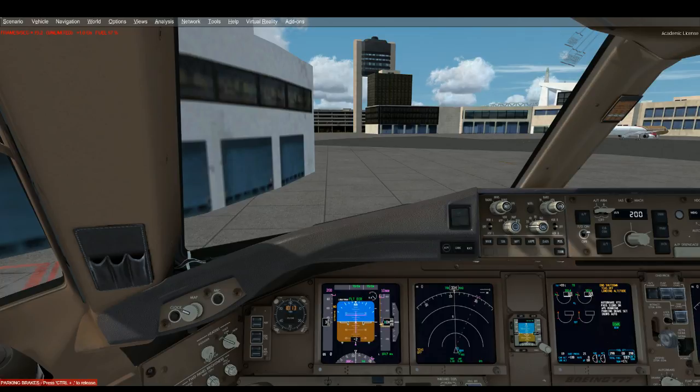Boston ground, American 2150, gate Bravo 19, we're on Echo. 2150 Boston ground. Say parking again, please. Bravo 19. 2150, roger, crossing 4 left, exit parking, Echo Alpha. Cross 4 left, Echo Alpha to park. Thanks, 2150.